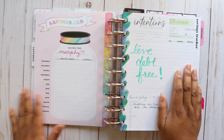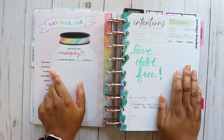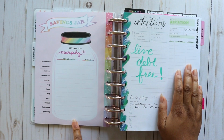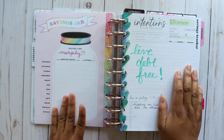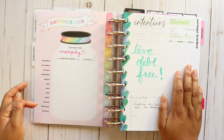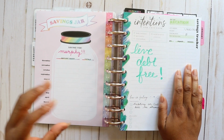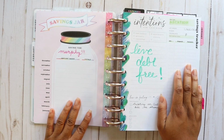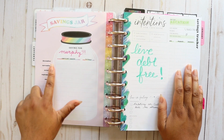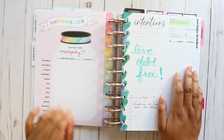On the back, I have the savings jar, and I put Murphy, meaning Murphy's Law, anything that can and will go wrong will. So that's what I want to save up for. And this is also where I plan on saving once I'm out of my emergency fund. I'm gonna stop saving, and then once I complete my debt-free step, baby step 2, then I wanna pick back up. So I may even cover the months here and just put amounts. I haven't quite decided on that yet.